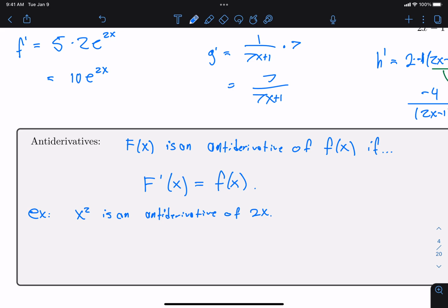Okay, so you can probably see where this is going. We're going to learn all the rules in reverse, right? How to go from e to the kx to what's the antiderivative of e to the kx? What's the antiderivative of 1 over x? And these sorts of things, okay? So the first one we're going to learn will be the power rule. It's basically just you reverse the power rule for the derivative, right? That's what's going on here.